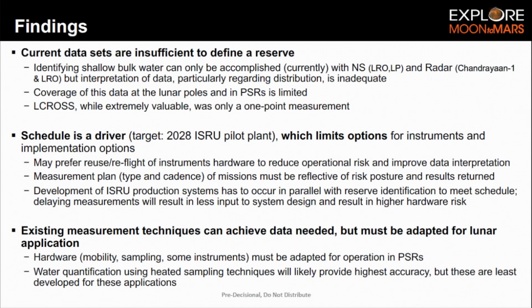Then the third finding is that existing measurement techniques can achieve the data needed, but they need to be adapted for lunar application, for example, operation in PSRs. Water quantification techniques that involve sample heating will likely produce the highest accuracy, but these are least developed for these applications, and so there's work needed there.